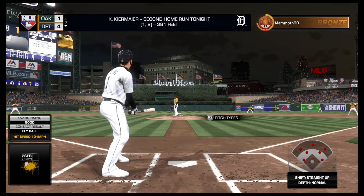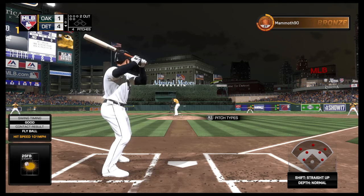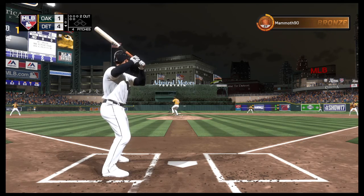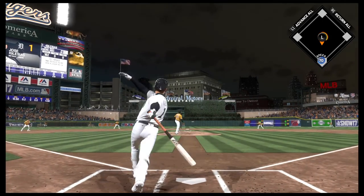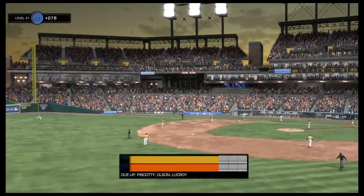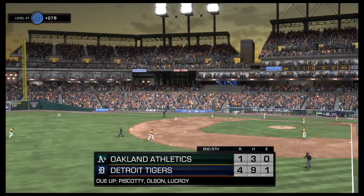Ready once again, Jose Iglesias. He's got a hit in 3 at-bats to this point. First pitch coming. Here it is. Line drive to center field. And he'll get there in plenty of time to put this one away, and that ends the inning.